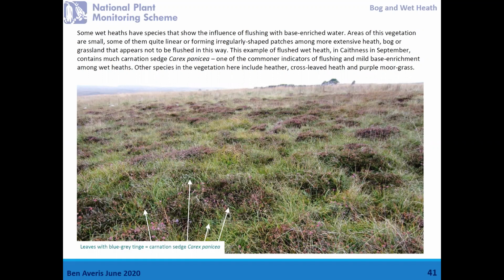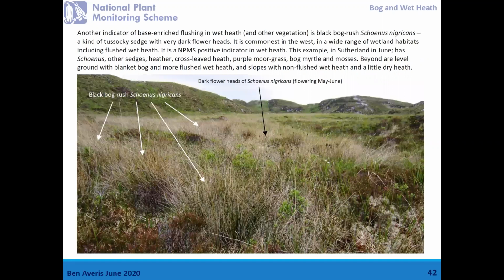The next page is another example of wet heath that's got some flushing. And in this instance, the black bogrush has been able to go very well in this flushed wet heath. The black bogrush generally does like some kind of base enrichment. So through large parts of Britain, it's really a plant of base-rich mires, base-enriched sedge mires, not really so much wet heaths, but base-rich sedge mires. But the further west you go, it can also get into wet heaths.